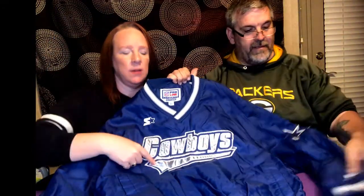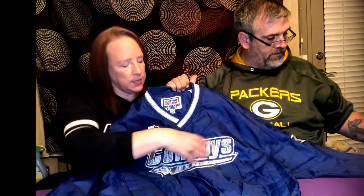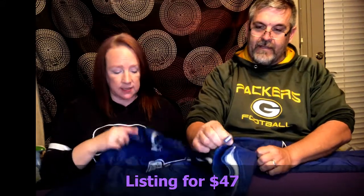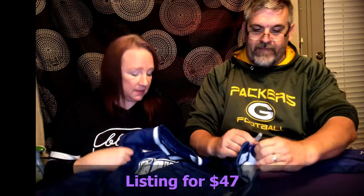Your turn. Oh, this is yours. You found it. I did. I was pretty happy with this. I found a Pro-Line starter jacket. Cowboys. And this is the more vintage lettering, because if you look these up, you find a lot with cowboys on the front, but not in this lettering. The only one I could find like this sold for $50. It's got some zippers on the side. It's really nice. I'm excited about this one.